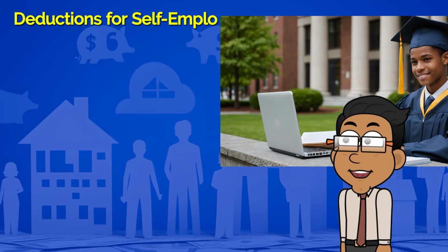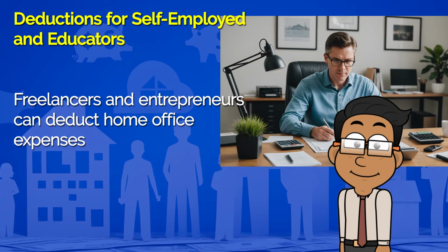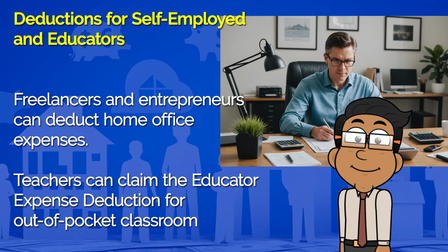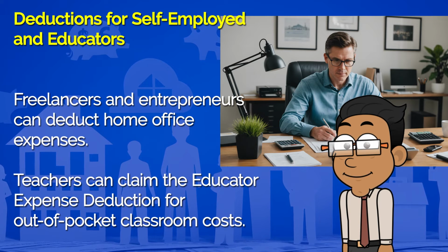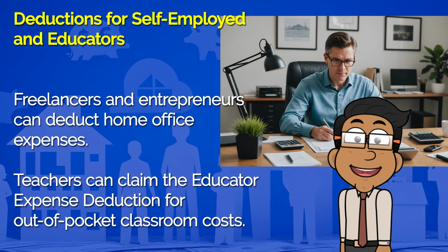And now, for my fellow entrepreneurs and freelancers, the home office deduction is a silver lining, allowing you to deduct expenses related to your home office. And teachers, you're not forgotten. The educator expense deduction acknowledges the out-of-pocket expenses you incur to educate the future generation.